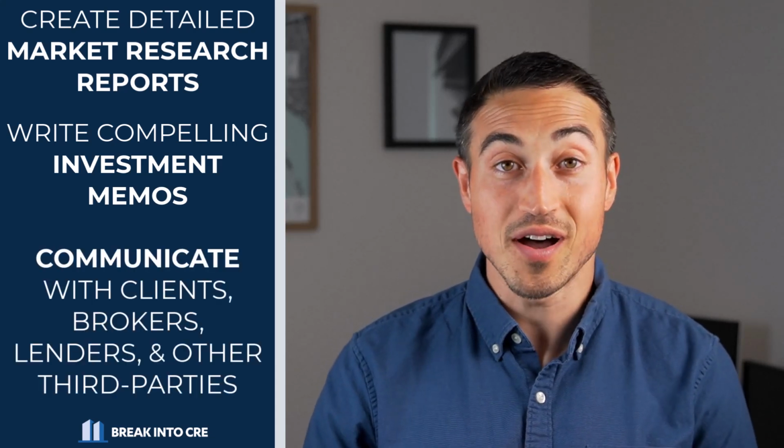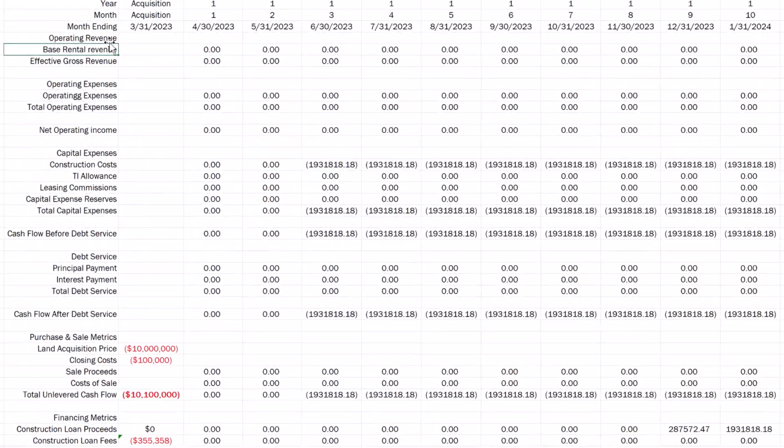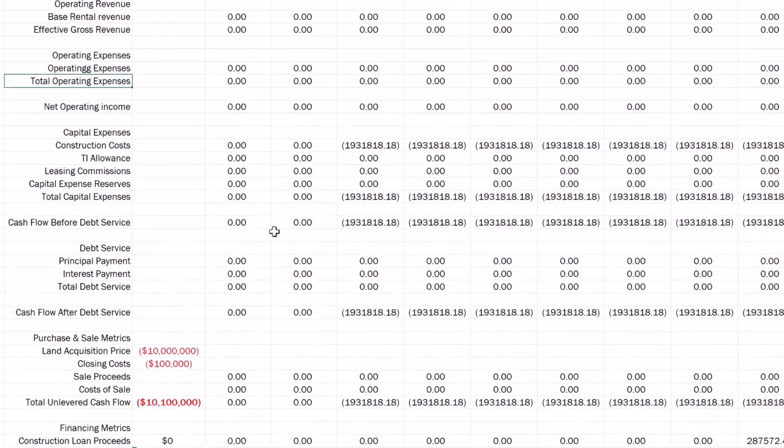In the vast majority of real estate analyst and associate roles, you're not only going to be tasked with plugging in assumptions into a pre-built Excel file, and you'll also need to create detailed market research reports, write up compelling investment memos, and regularly correspond with brokers, lenders, and other third parties in a professional way. And if the model you build within an exam includes no or very little formatting and is full of grammatical or spelling errors, this is again going to be seen as indicative of the kind of work product that you would put together on the job and shows a lack of attention to detail on things that could easily be checked.